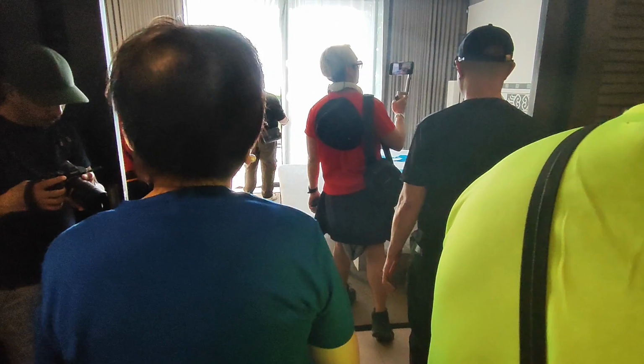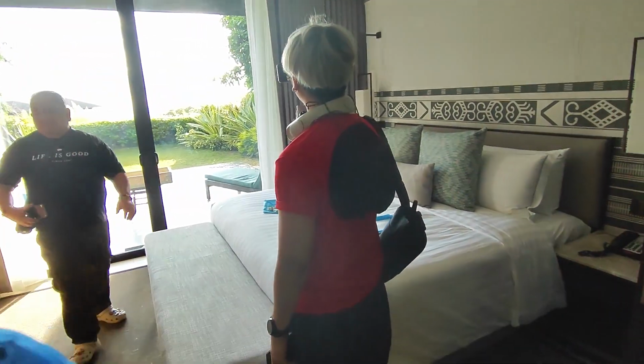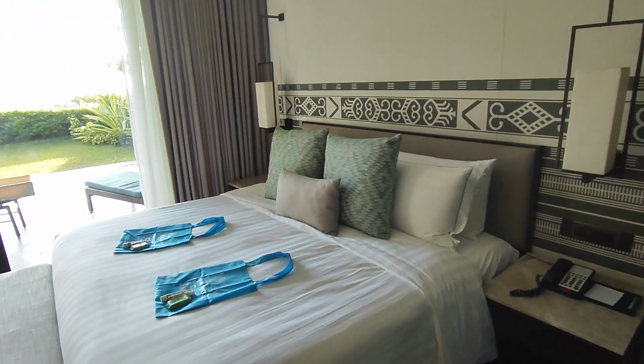Ang restroom natin, ang shower area, malaki ang space, so pwede kang sumayaw dyan.